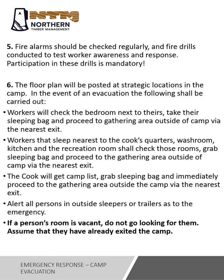Fire alarms should be checked regularly, and fire drills conducted to test worker awareness and response. Participation in these drills is mandatory. The floor plan will be posted at strategic locations in the camp. In the event of an evacuation, the following shall be carried out.